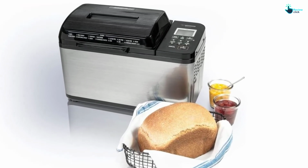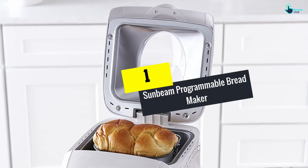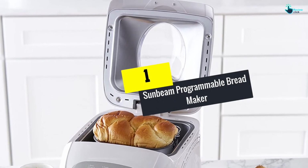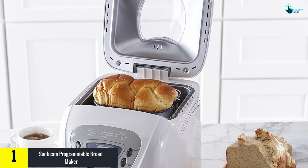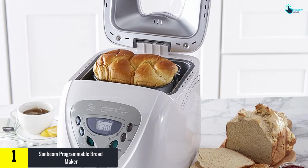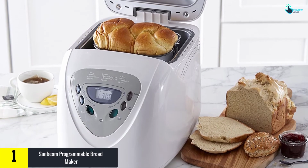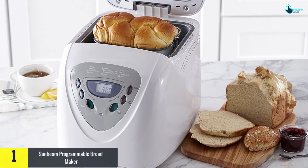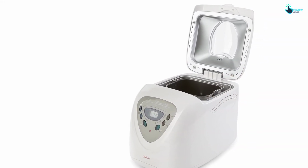And finally at number 1, we have the Sunbeam Programmable Breadmaker. Baking bread seems a daunting task. Not anymore with this Sunbeam Programmable Bread Making Machine. It's compact but with high capacity. Therefore, it can bake up to 2 pounds of bread. Thus, even when you have a family, it is easy to make the right loaves.